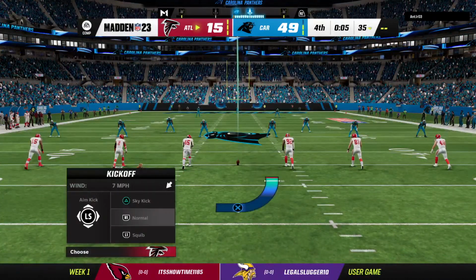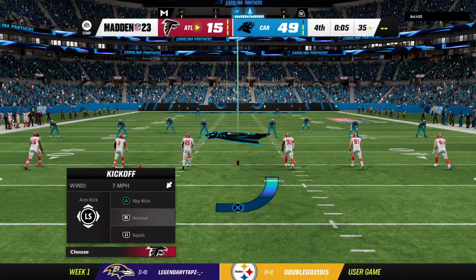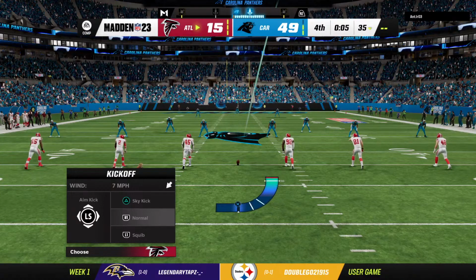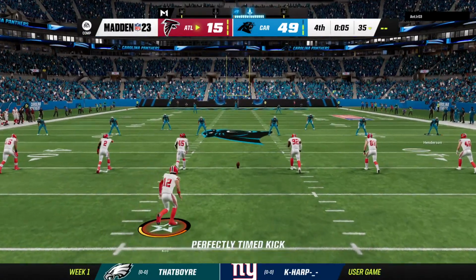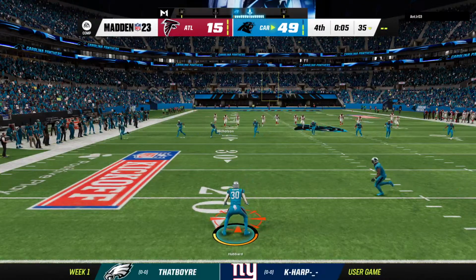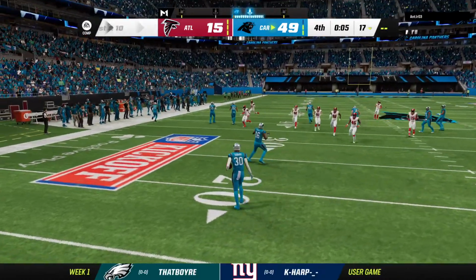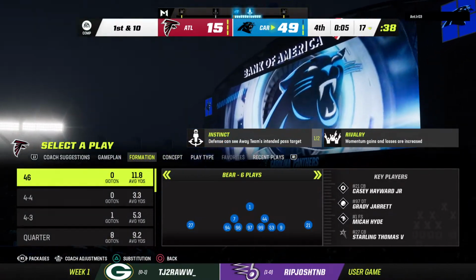Young way through the kickoff for Atlanta. Following the touchdown, here's Koo to kick off. Fair catch called for and made at the 16 or maybe the 17-yard line.